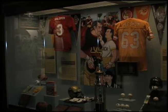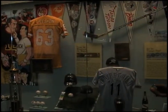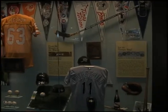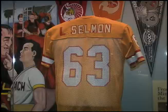We are on the second floor of the Tampa Bay History Center in the year-round play gallery, and I'm standing in front of our sports case. Here you can see the jersey of former Buccaneer Lee Roy Selmon, which is on loan to us from the Pro Football Hall of Fame in Canton, Ohio. The football history here is pretty rich too.